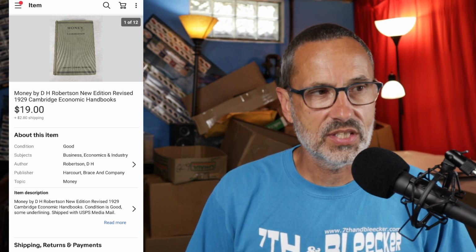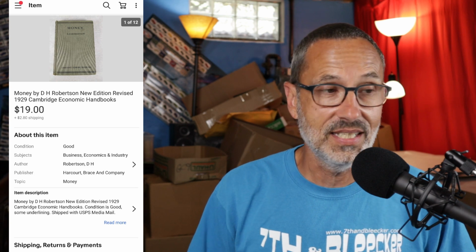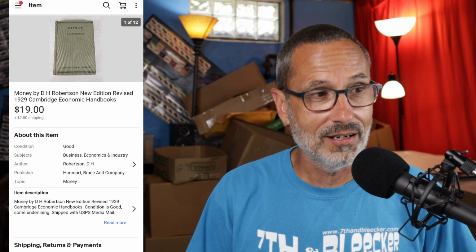And now we're going to get into some of the books. Kind of the usual, a lot of old books for decent amounts of money this week. First up, I have this 1929 Cambridge Economic Handbook series, Money, by a guy named D.H. Robertson. It was a new edition, revised back in the Depression era. This went for $19 plus shipping. This was a best offer.